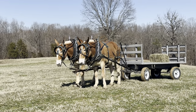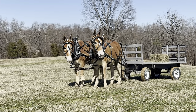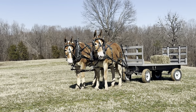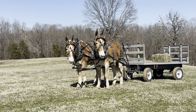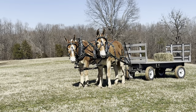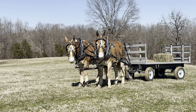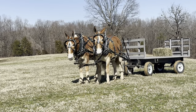Here they are. Good on the ground, good all around. They're the same from the tips of their ears to their tail. They're a perfect match. Savannah and Georgia. Savannah's the mule on the far side over yonder. She's got the bigger blaze, and Georgia's this beautiful little mule right here on the front side with this more narrow blaze. They are full sisters. They're 8 and 9 year old.